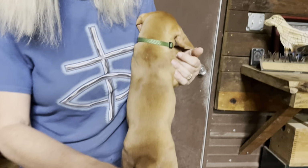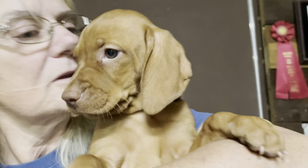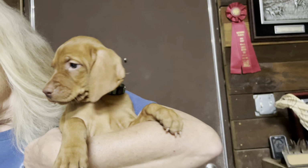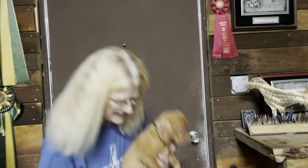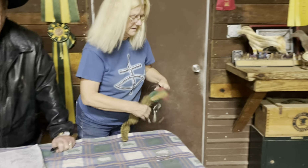But again, they were born on the 10th month, 8th day, '23. They're ready to go home on the 12th month, 3rd day of '23. Pepper and Trump, a little bit about Pepper. Pepper is out of a female called Ginger. She's a national champion. So these are direct daughters and sons of a national champion. That's as high as you can go.